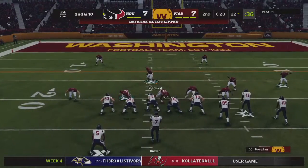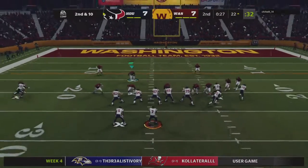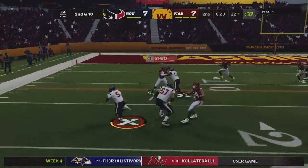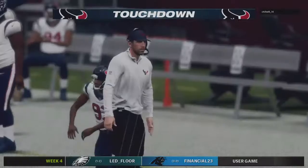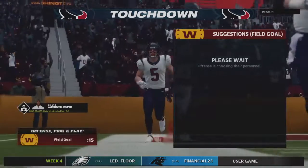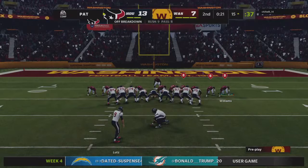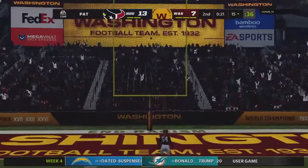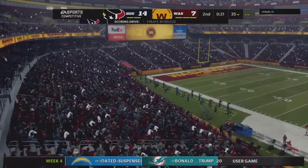2nd and 10. He'll drop to throw. They'll set up the screen to McCaffrey. Open space inside the 10. Touchdown! Christian McCaffrey. His 3rd touchdown now on the year. And the Texans have taken the lead. Lutz good on the extra point. And that makes the score 14-7.